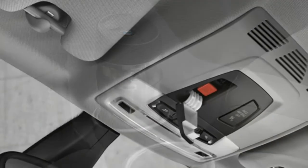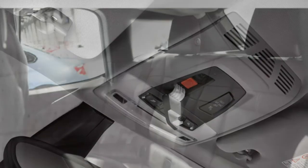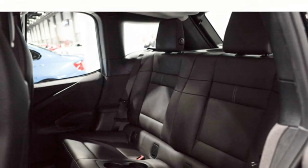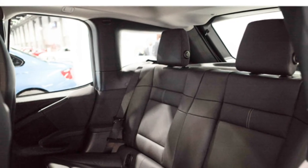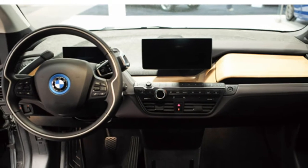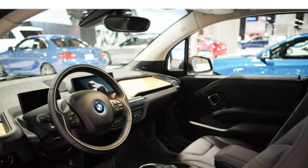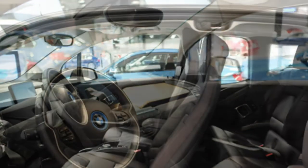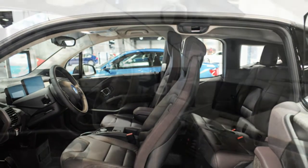Standard features in the i3 include automatic climate control, push-button start, Bluetooth, HD radio, satellite radio, a USB port, adaptive cruise control, rear parking sensors and the iDrive infotainment system with navigation and a 6.5-inch display screen. Interior features. Available features include a 12-speaker Harman Kardon audio system, a rear-view camera, parallel park assist, front and rear parking sensors, forward collision warning and collision mitigation.